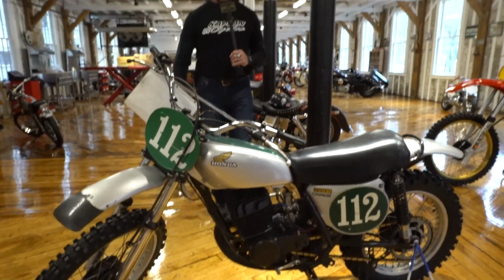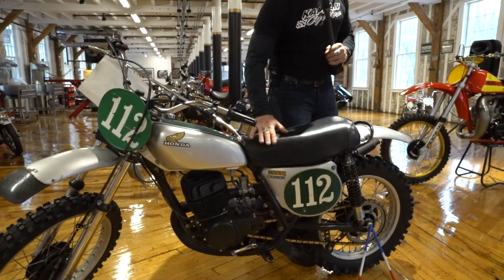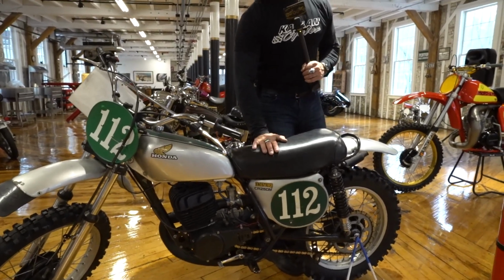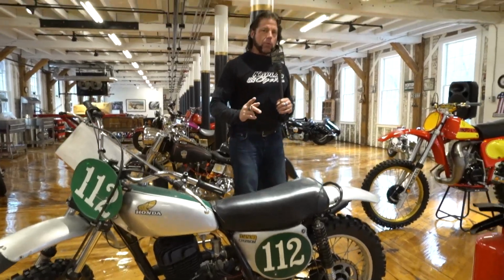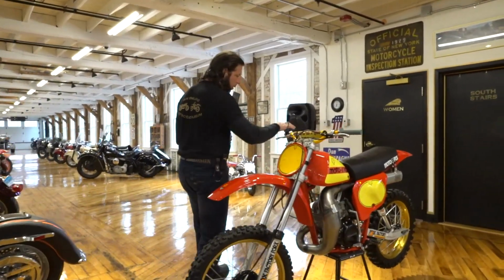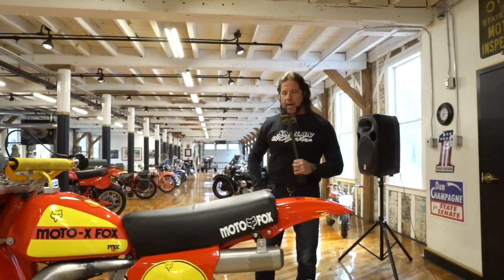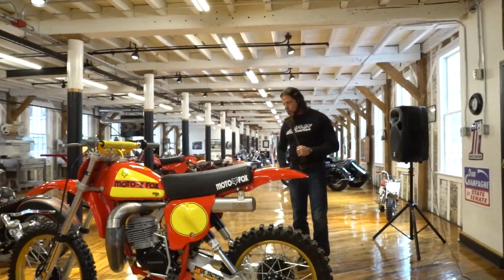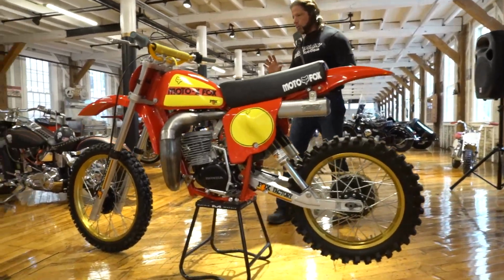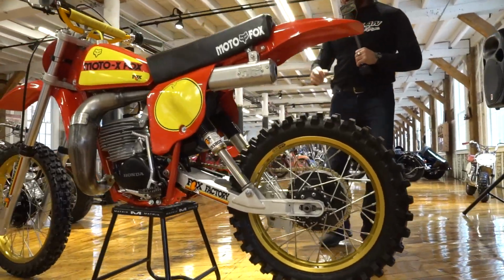So in fact, Honda actually skipped a year. They did not make a Honda CR250 motocross bike in 1977. Why? Well, behind the scenes they were building this bike right here. This is a replica of the 1977 CR250, which was in fact a huge improvement and much more sophisticated and advanced than any other bike from the era.